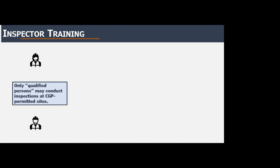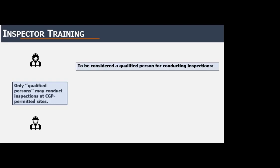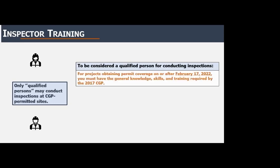We've noticed that there are lots of issues with compliance with the inspection requirements. We have decided that one of the ways we'd like to address this is to make sure that people are truly qualified. To be considered qualified for this permit, at least for the next year, we're keeping the requirements the same. So until February 17th of next year, qualified means just basically know the permit and know about the basics of the controls.